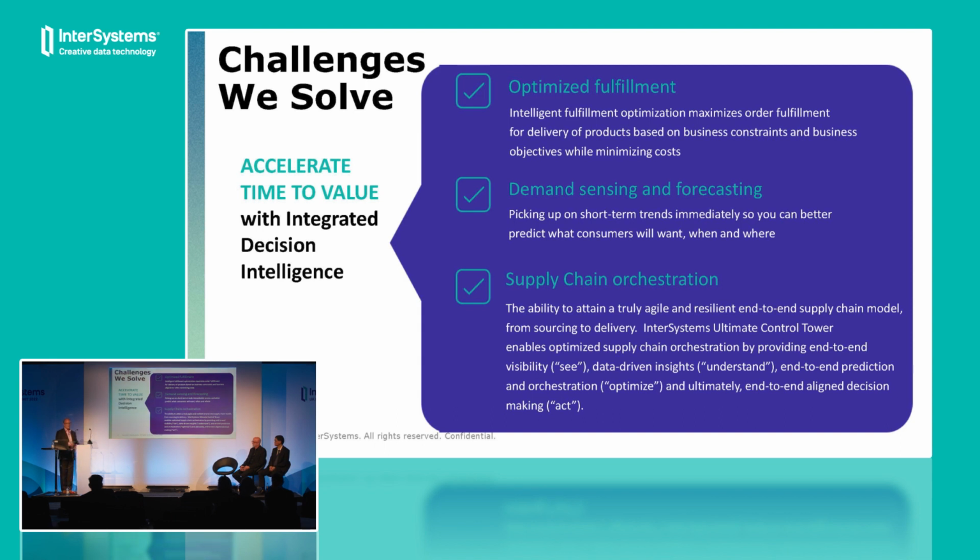We're going to talk about this in a little bit too, is the control tower, the command center. We also have as a solution the ultimate control tower. So we want to be able to manage the supply chain no matter what vertical.